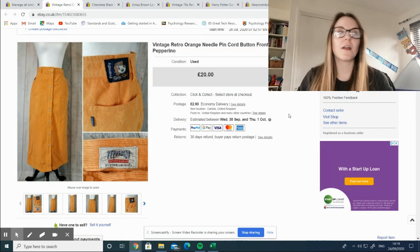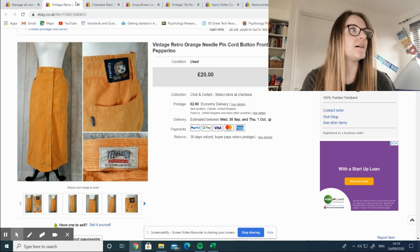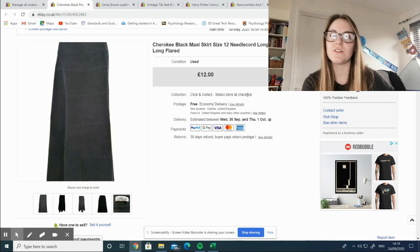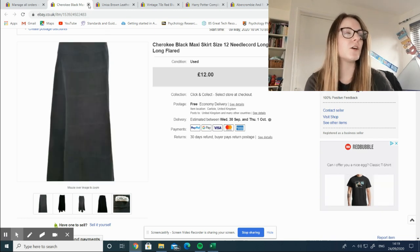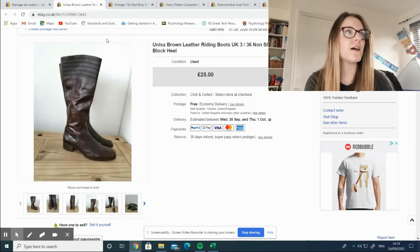Well, I didn't. All right, another one of these long vintage skirts. I did take an offer of this one for 18. I'm pretty convinced that I did. These long black cord type skirts are all starting to sell now. They all cost about £1. So £1 into 12. Happy with that.